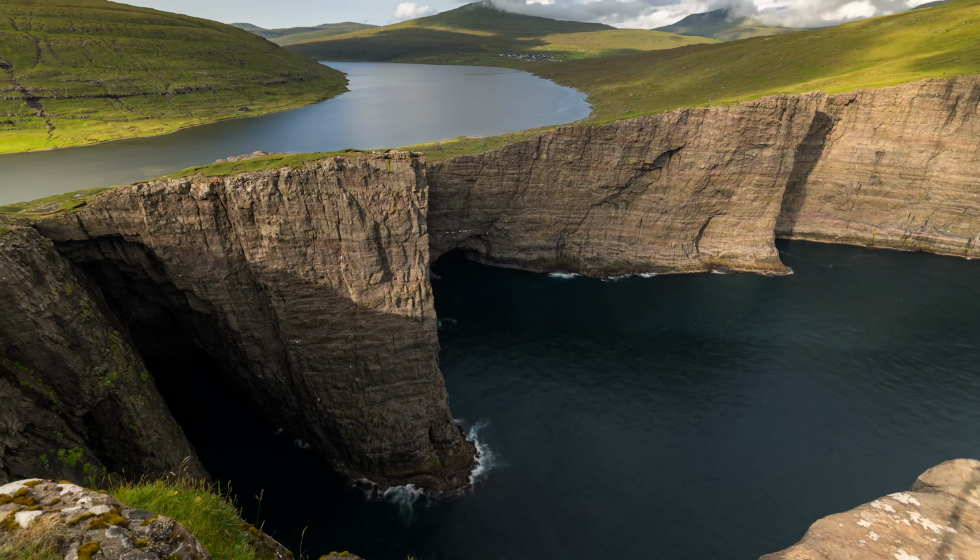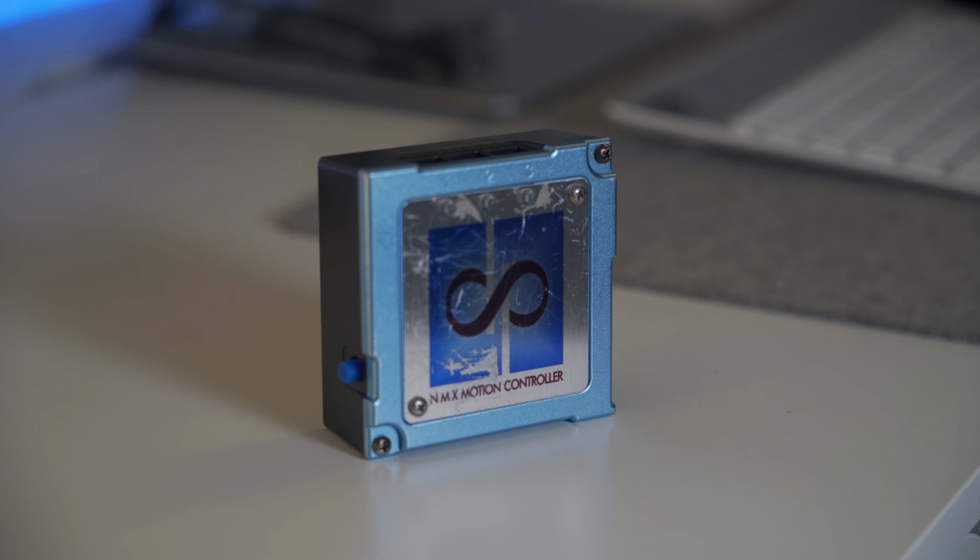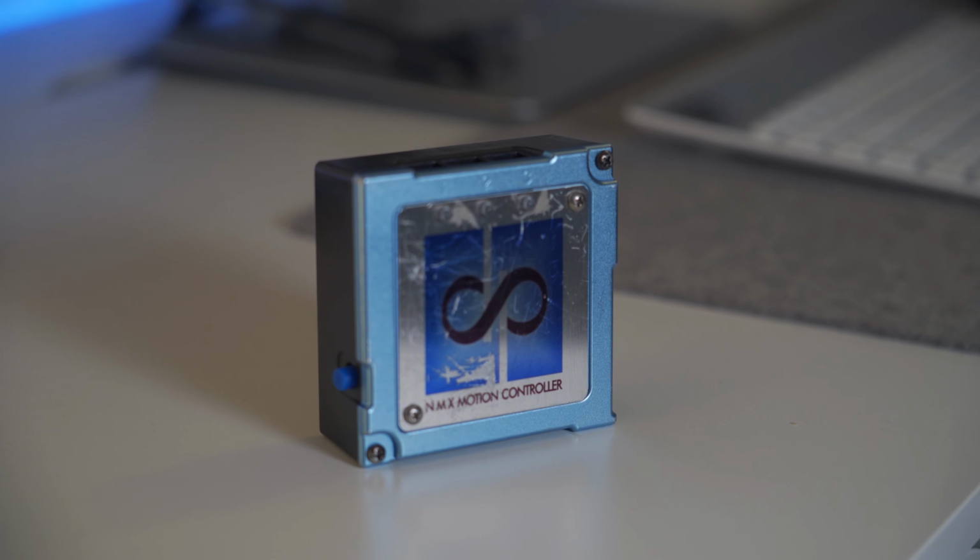I've been using the Dynamic Perception slider since 2014 and it has been an amazing tool to get some of the most beautiful time lapses I ever created. But unfortunately, the company behind it apparently went out of business, even though there isn't any news on their website. And the brain of the slider, the NMX, still works perfectly all this time, even without updates for the last couple of years. It never let me down, until now.